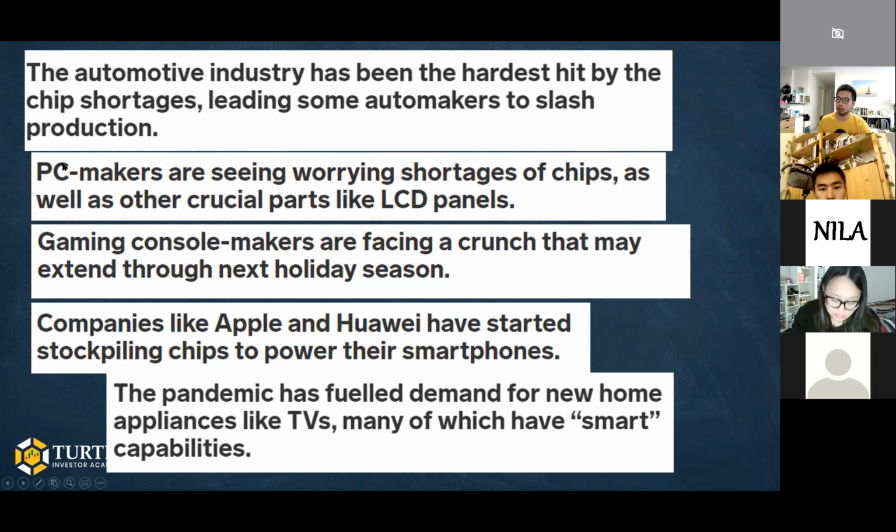And the next one, which is the second news as well, the PC makers are seeing a worrying shortage of chips as well as crucial parts like LCD panels. And this happens with, if you know, all your smart TVs, all the laptops and everything, the panels. You've heard about smart TVs or smart windows or smart things that use the chips as well.